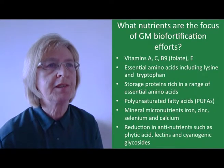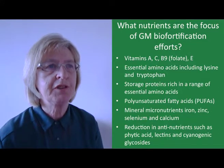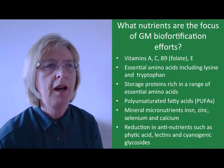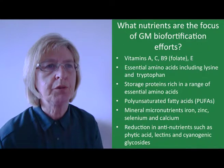So, what nutrients are the main focus of GM biofortification efforts? Starting with the vitamins, the main focus areas are vitamins A, C, B, that is folate, and vitamin E. Vitamin A is essential for eyesight and helps maintain healthy epithelial and immune cells. Vitamin A deficiency is the most prevalent form of deficiency in developing countries, and the prevalence in sub-Saharan Africa as a whole is estimated at 48%.